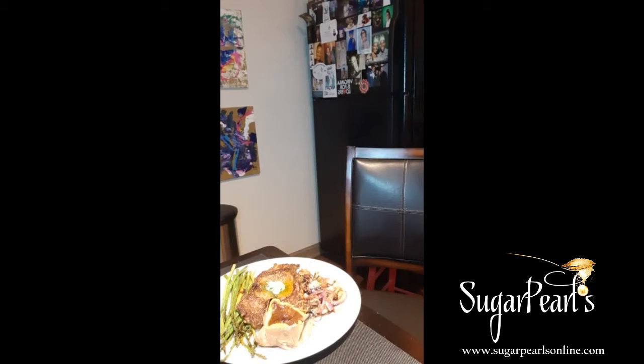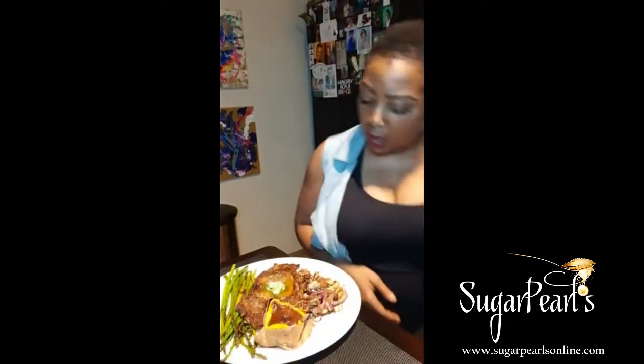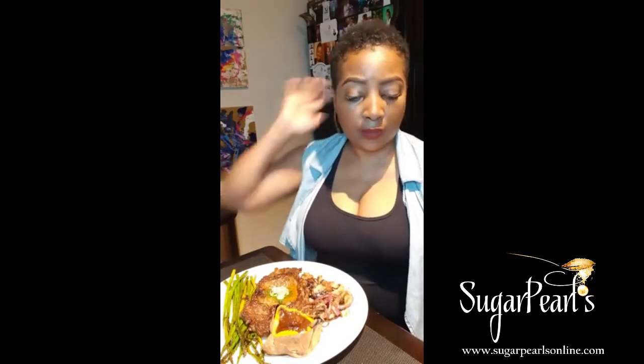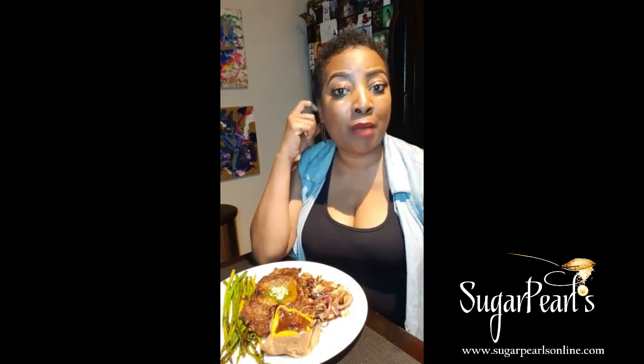Y'all can do this. This is not hard. It is not hard to do. Steak can be very easy to cook. It's best if you just cook it fast. You know, go with it. Let it fry real quick and don't overcook it. That's why I like my medium to medium rare. Medium rare to medium. In this case, it's medium tonight.